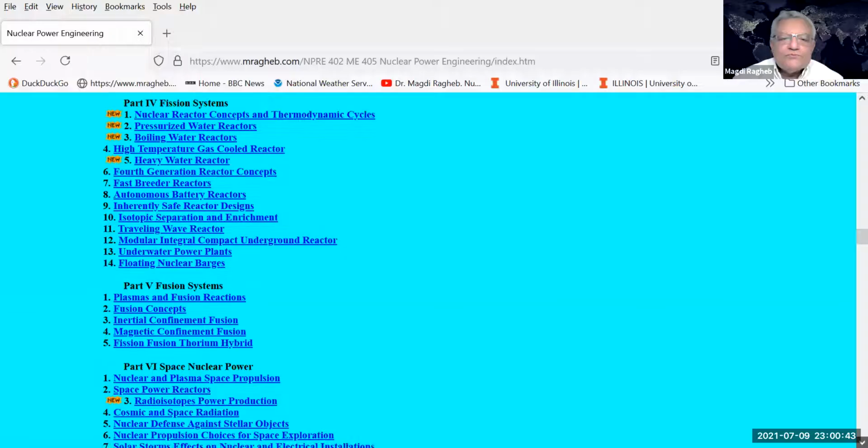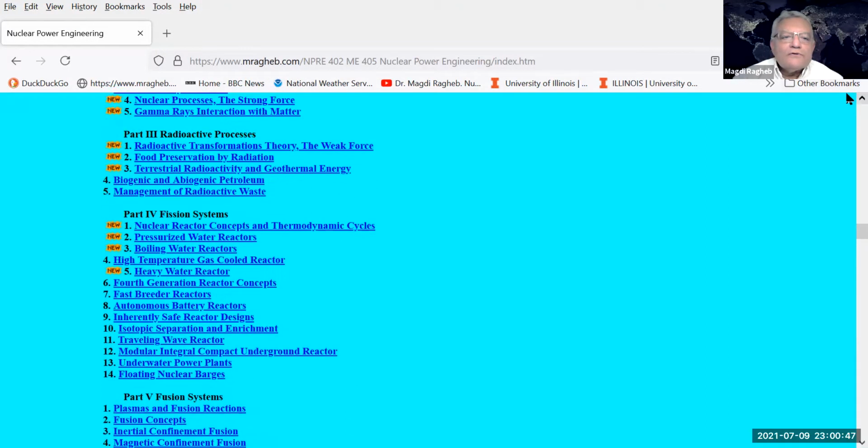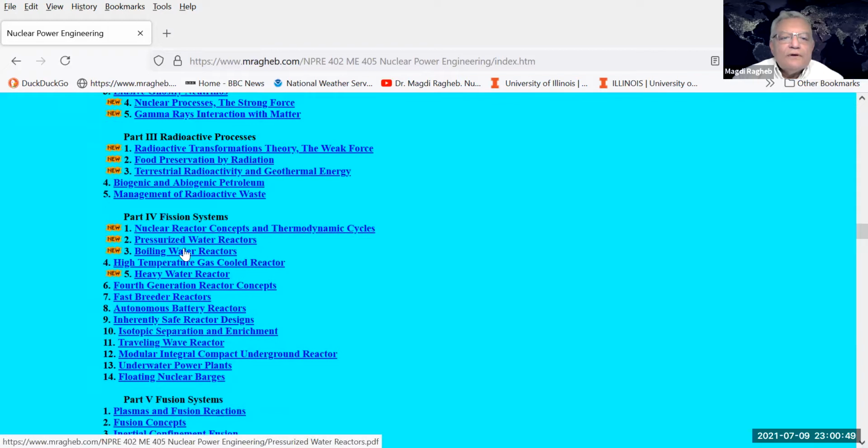The pressurized water reactor concept. We covered the boiling water reactor concept, and we also covered the heavy water reactor concept. Comes next, the high temperature gas cooled reactor. So the question is why to go to a high temperature gas cooled reactor?